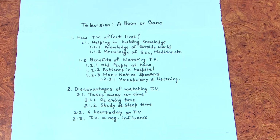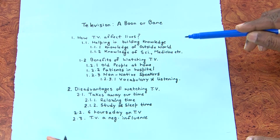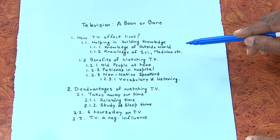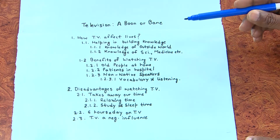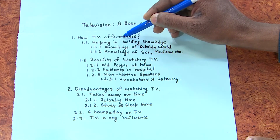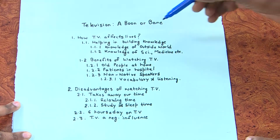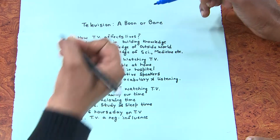Very suitable title. But now learners, let's take a look at how she has done. And this is not the one and only way of doing. You can do it many ways. Some of the points that she has written as subpoints may be main points. Fine. How TV affects our life. So you should supply that. Okay, sir. Write that. Affects our life is also fine, because that's what the passage is talking about. So TV affects our lives, fine.